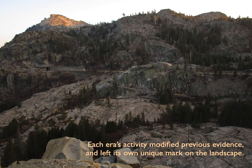And this is a good example here. In the center of the photo, you can easily see the roadbed of the Central Pacific Railroad constructed in the 1860s. In the center, there's a granite knob, and below that granite knob, you can see a curving road that's notched into the side of that. And that's a 20th century portion that was constructed during the Lincoln Highway period in about 1914. And then in the foreground, there's a sharp-edged granite boulder, and that's blast evidence from the construction of Highway 40 circa 1922-1923. Highway 40 is today's Donner Pass Road, by the way.